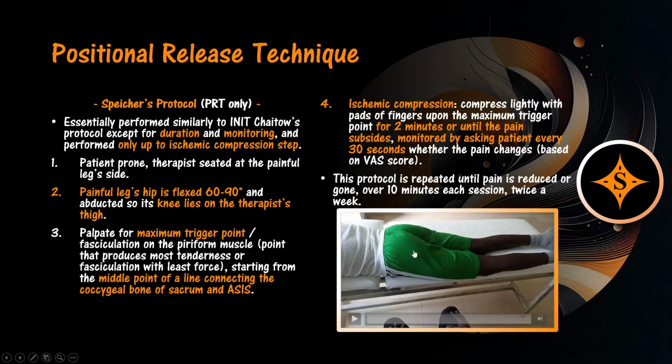That is, the patient is prone, the knee is positioned on the therapist's thigh, and everything else is done up to the ischemic compression. The difference here is that the ischemic compression, instead of being performed for 20 to 60 seconds, is performed for 2 minutes or until the pain subsides. How do you know the pain subsides? You monitor every 30 seconds by asking the patient whether the pain is reduced.